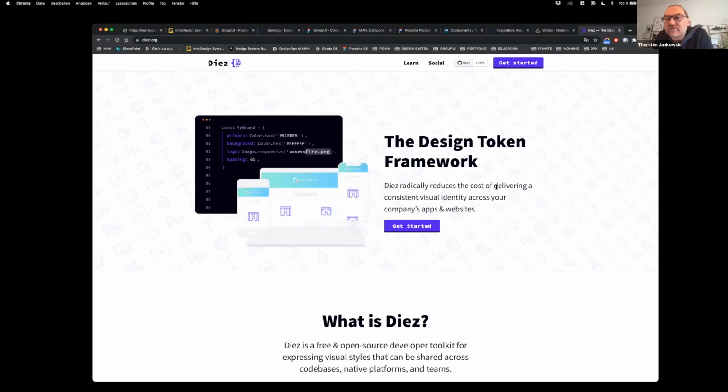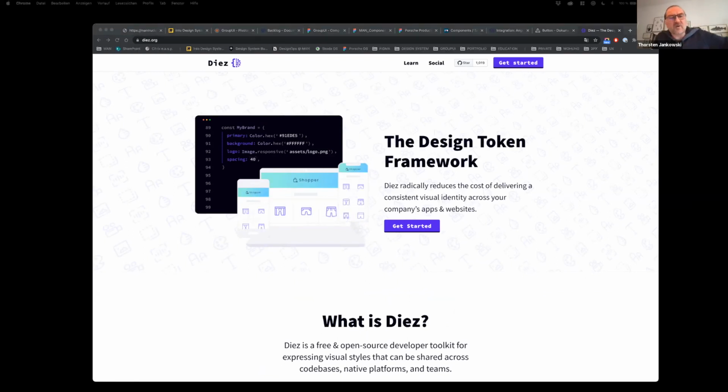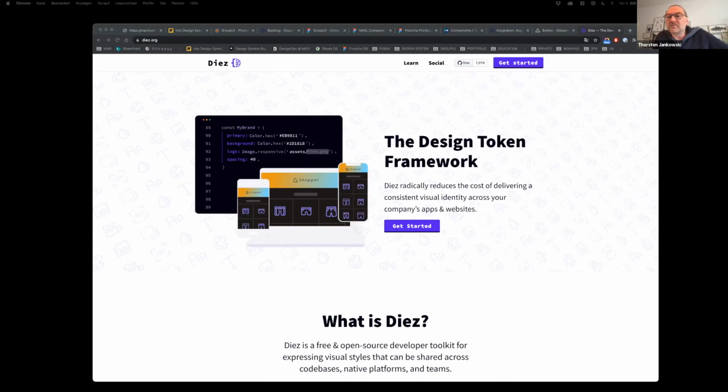Matthias, I just sent you via Slack the token chart. Maybe you can open this up, then I can say what our goals are, where we would like to go. This PDF. Yeah, my Mac is on its limits, I guess.